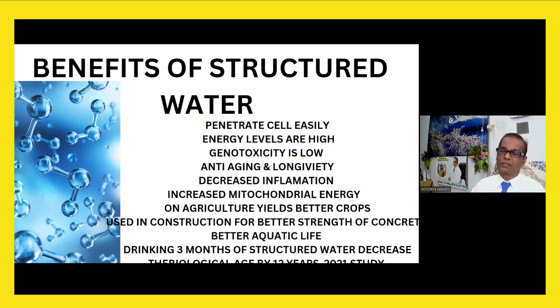Another very important piece of information about structured water is that the genotoxicity is low. That means we are talking about the DNA damage which happens because of the environment and because of your food habits. As you drink that structured water, there is definitely a lower level of toxicity at the DNA level. In the MRET technology, they have clearly mentioned that it changes your DNA's reading. That means the way gene expression happens in your DNA also changes when you drink the structured water, and it has anti-aging and longevity properties, and it decreases inflammation.